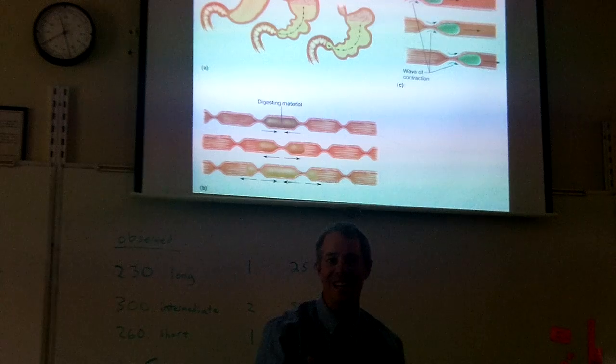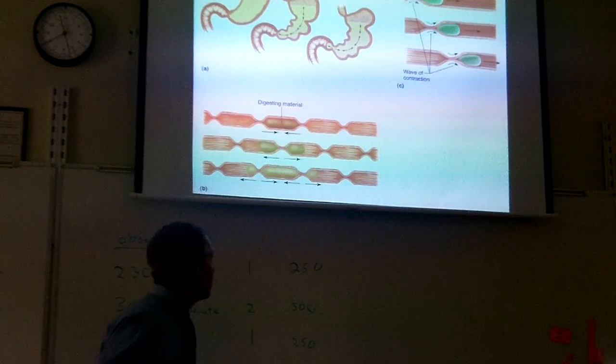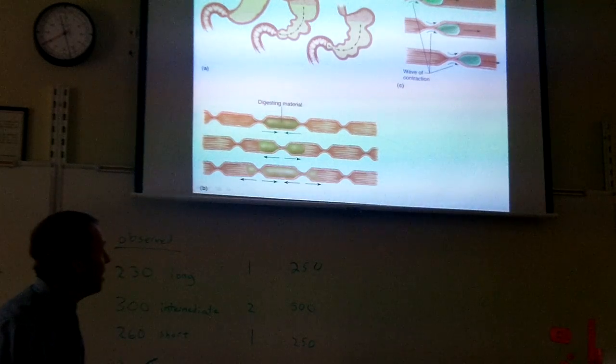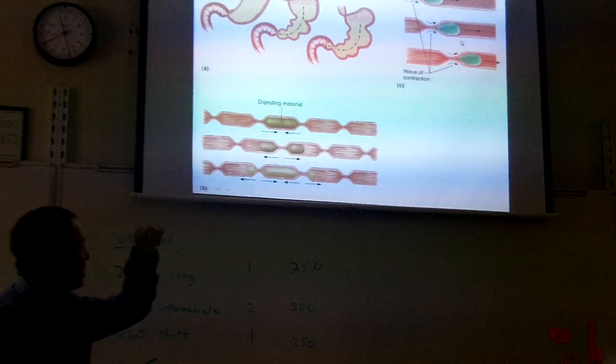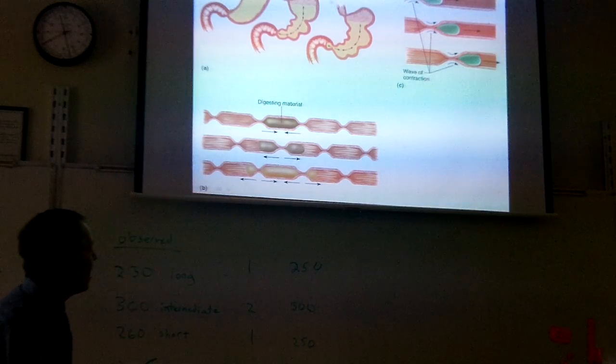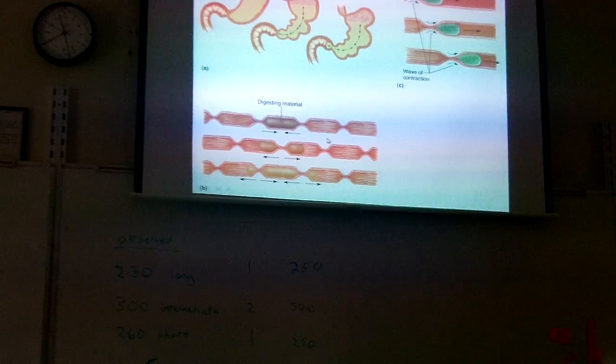It's exactly how you move food through your intestines. You squeeze behind it, and the food goes forward. And there are special muscles that surround the entire alimentary canal that move the material along.